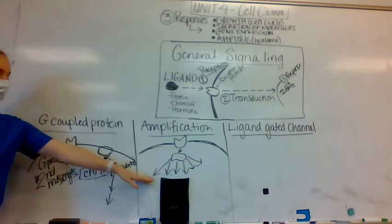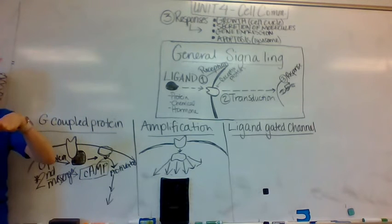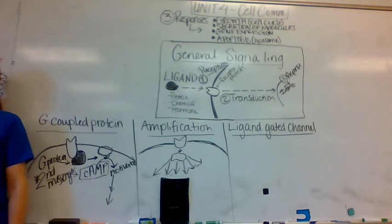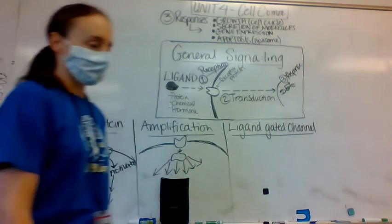It's really obvious when you see it, because it looks like a fan of arrows, which is weird looking in a cell signaling pathway. So it's like, oh, the signal's being amplified. That's what's happening there. Just some vocab words we're going to stick in here.